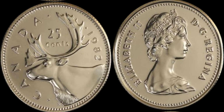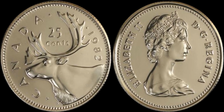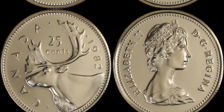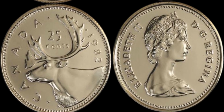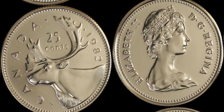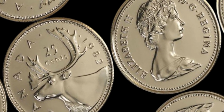In addition to the error on the denomination, the 1982 Canada 25-cent coin also has a unique feature on the reverse side. Instead of the usual caribou design, this particular coin showcases a special maple leaf motif, adding to its allure and value. This combination of rare error and distinct design makes the coin a true gem for collectors who appreciate the beauty and craftsmanship of Canadian coins.